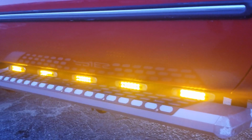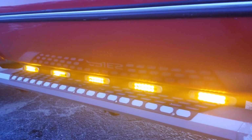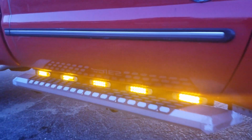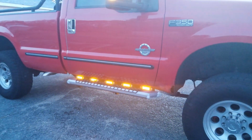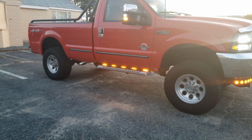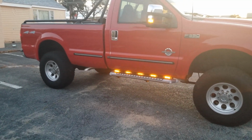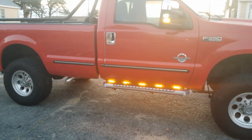Moving on down to the side marker lights below the cab, I went with 5 Peterbilt LED marker lights from Super Bright LEDs. I've had these on the truck for maybe 7 years now, and I don't think I've had any issues with it. I've never had to replace an entire light head. I've lost maybe 1 or 2 diodes in a couple of them, mainly from water getting into them, but other than that, if you seal them before installing them, they've lasted me really well over almost 60,000 miles.